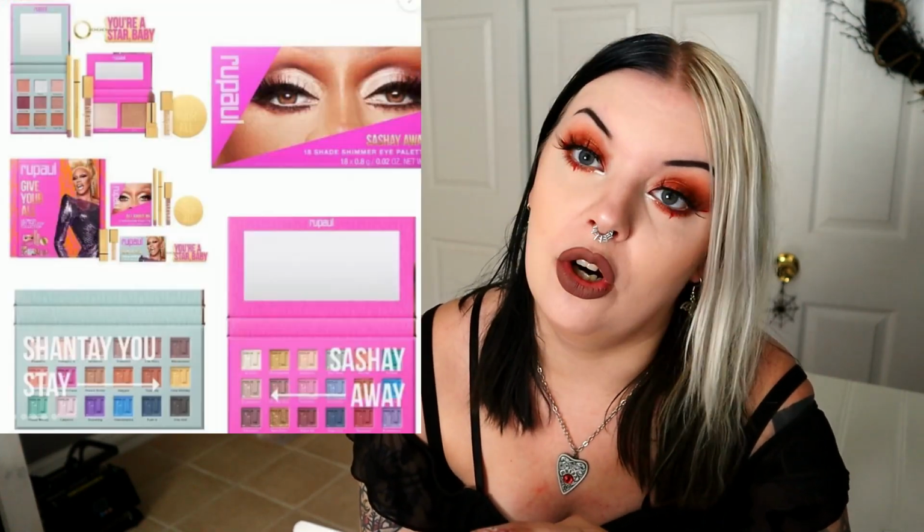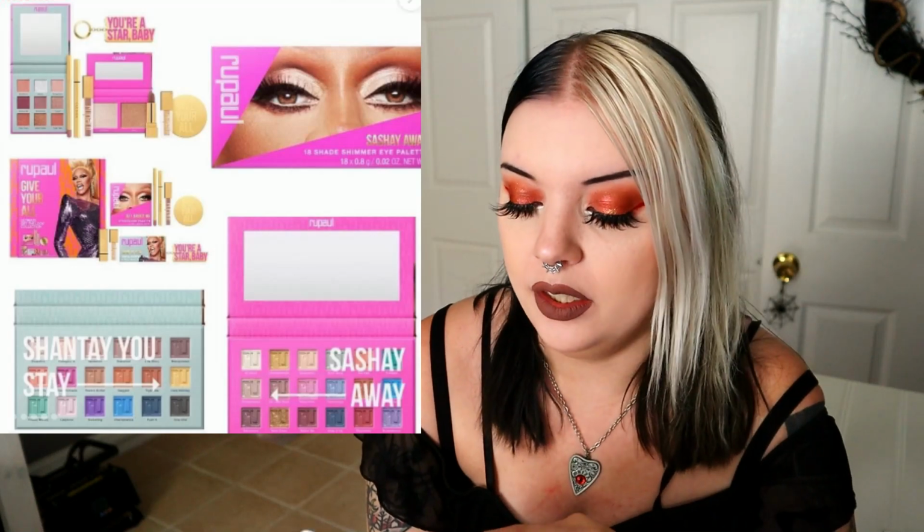The liquid eyeshadow trio, you have a silver, a kind of a pink, and kind of a gold, but they're not very saturated. I do like those just because I like liquid eyeshadows. Then the more colorful, bigger eyeshadows, which are palettes with one matte, one shimmer.